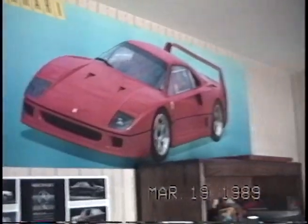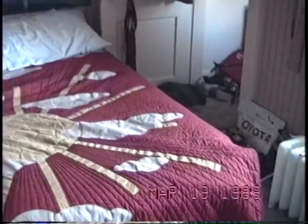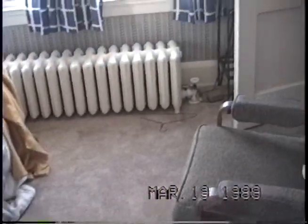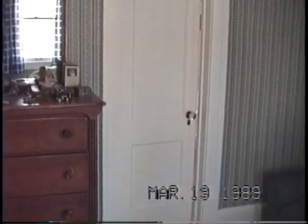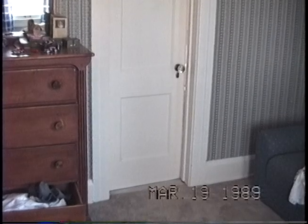This is Benjamin's room. Ben's room. This is Luke's room. We're getting ready for the trip. Things are quite a mess, as you might expect. This is Luke's room prior to the bathroom being done. The bathroom's supposed to be fixed tomorrow. Again, the hallway.